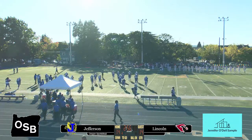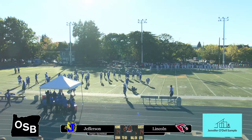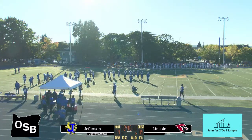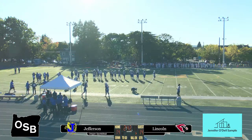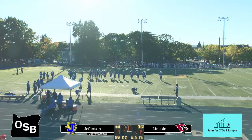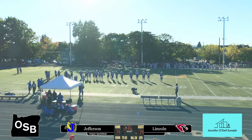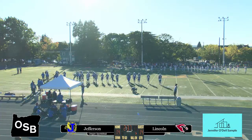It's all about strategy. It's all about showing different looks, mixing it up, and then putting together the right series of plays to do a nice drive and score. Both teams are stretching before the second half kickoff, as we're 2.5 minutes away.